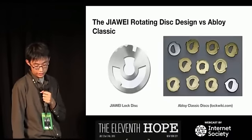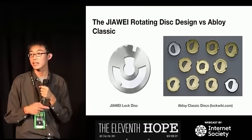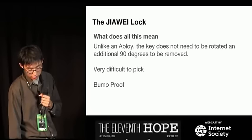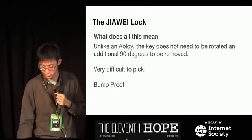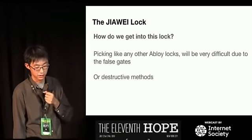so there's the discs on the inside of those locks, the tracks move the discs to the correct angle while you're inserting the key. So this saves you the need to turn it 90 degrees to get it out. And also, it can be turned in both directions. So how do we get into the locks? It's like picking any other Abloy locks, and it also has false gates.